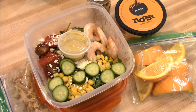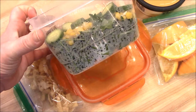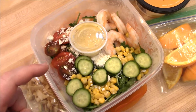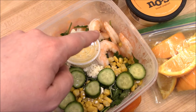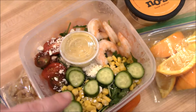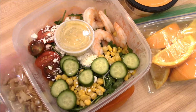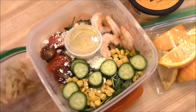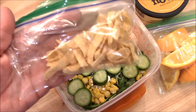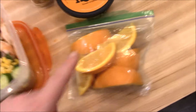Good morning. Today for lunch, I'm taking this delicious salad. This is a salad of arugula, and on the top I have some cooked shrimp. This is a shrimp cocktail from Costco. It's delicious. And I've also added some feta cheese, some corn, some cucumbers, some cherry tomatoes, and then some Olive Garden vinaigrette. And then for a little bit of crunch, I have some wonton strips to add to it later.